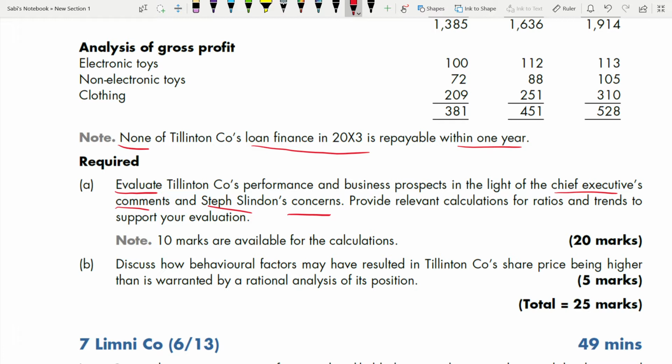Part B, 5 marks. Discuss how behavioral factors may have resulted in this. Yes, I need to tell you that whenever some share price is given to you, share price increase or why it is so high, why it is too low, there's a possibility that you might be asked about the behavioral factors relating to share price, because this question I have seen, I think 3 to 4 times I have seen in the past paper.